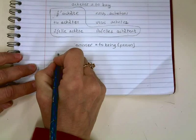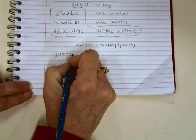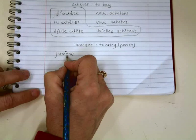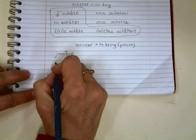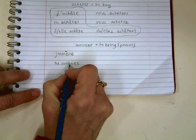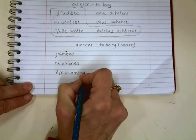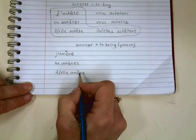So there's an apostrophe here because it's j'amène. What ending goes on j'amène? E. Right? Good. And then you have to have an accent grave on that so it sounds like j'amène instead of amener. Tu amènes. Es. Again, accent grave. Il, elle, amène. E on the ending because it's il, elle. Accent grave on that E because you hear amène.